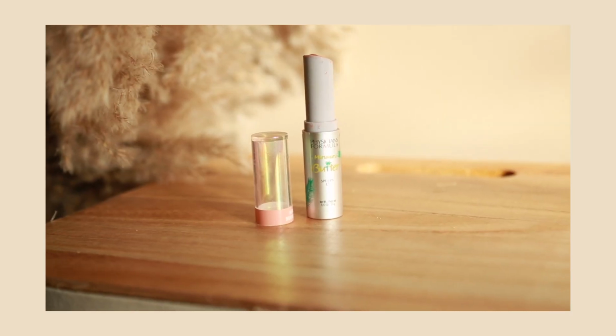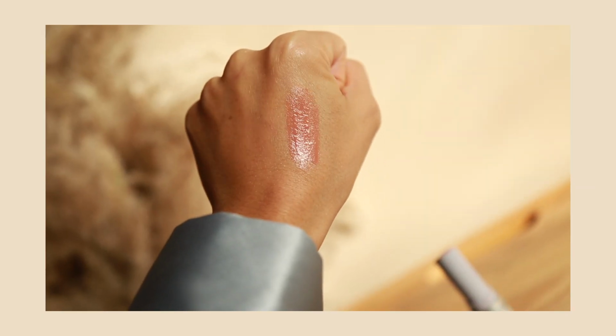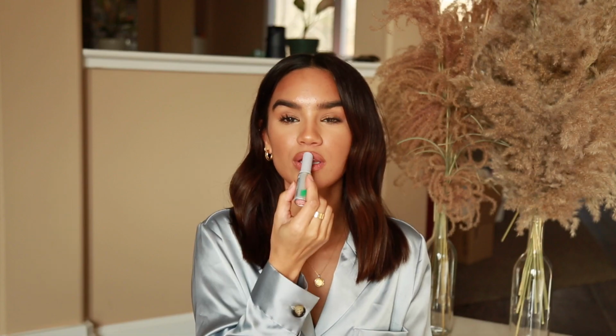So I loved those. The Physicians Formula Tinted Lip Butters. I love tinted lips, I guess. This one is in the shade Soaking Up the Sun, which I love. They make your lips look wet and glassy. It's actually what I'm wearing on my lips right now. So Soaking Up the Sun was a major favorite of mine as well.